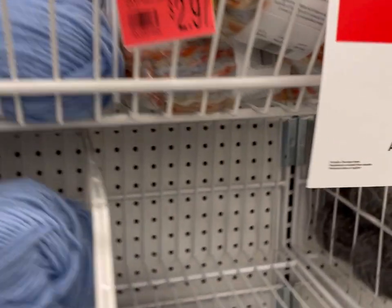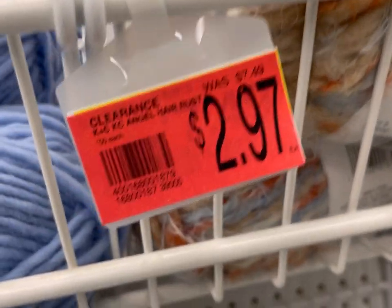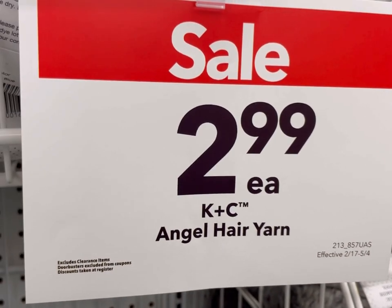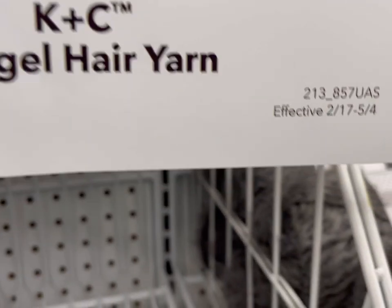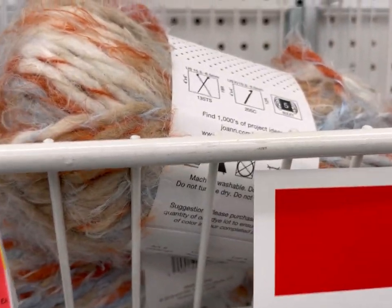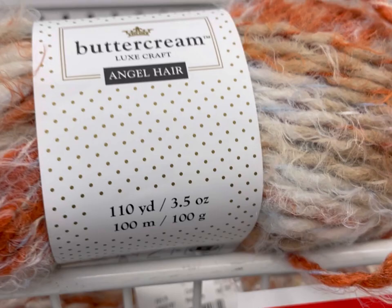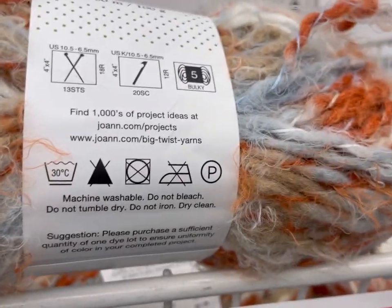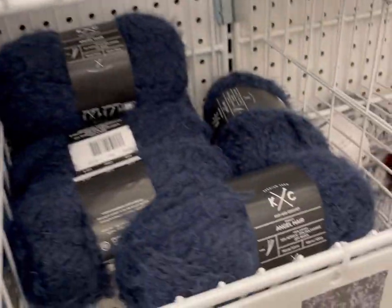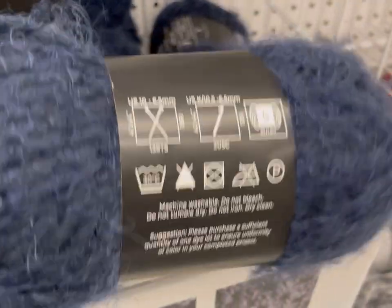And also, some of these items, like this was $7.49, now $2.97 for this K&C Angel here. Now that's not true, because I think they just put a sale sign up instead of saying clearance. I think that's just lazy employees, personally. This Angel here is different. It was super soft, I gotta be honest with you. Not a yarn I ever considered at full price.